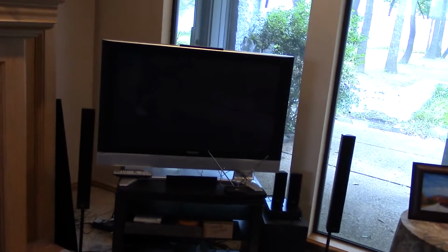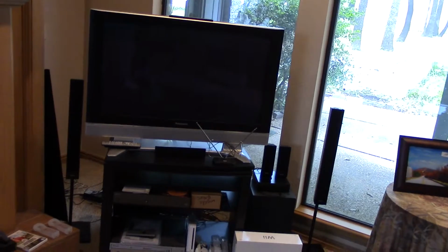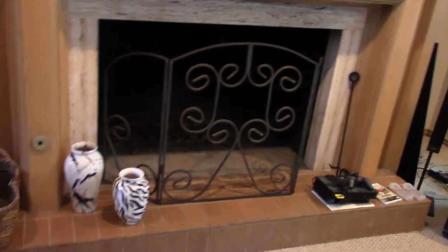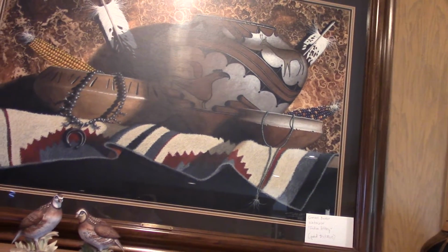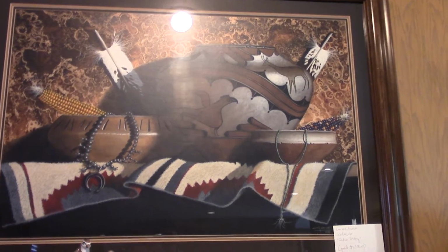And over in the electronics section, we have a flat panel TV. It's a Panasonic. We also have Sony surround sound speakers and a Wii system. And some more little decorator accessories. The art, it's a Garnet Buster watercolor. It's called Indian Pottery. She paid $3,500 for it when they purchased it new.